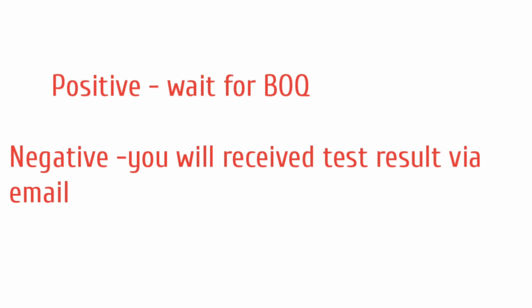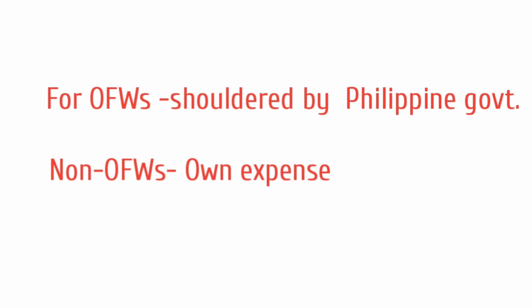So, if you develop COVID-19 symptoms, kailangan i-inform nyo po ang hotel nyo para masabi din po sa medical or BOQ officer, ma-assist po kayo. For OFW, your accommodation and food during your stay will be shouldered by the Philippine government also. Kahit saan naman po kayo lalapag, ganun po yung procedure netong number 20 natin na kapag OFW kayo, free lang po ang accommodation and food nyo.